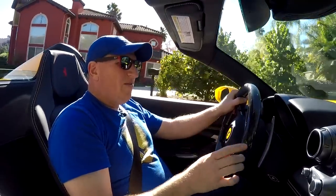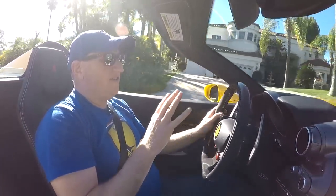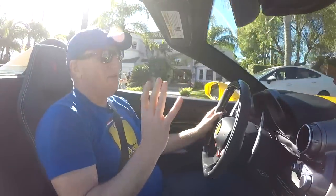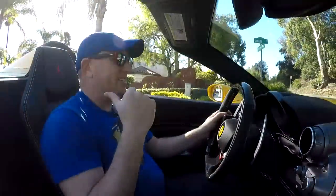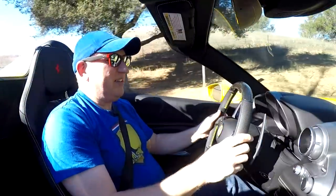So right away, you can feel that there are some differences. Number one, the transmission actually shifts better, which is pretty impressive considering how good the transmission is in the 458, but it's a little bit quicker, a little bit snappier. When you're going slow, it's a little bit smoother, but at harder speeds, it'll give you a good thump every time it shifts.